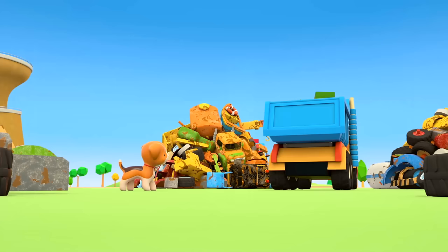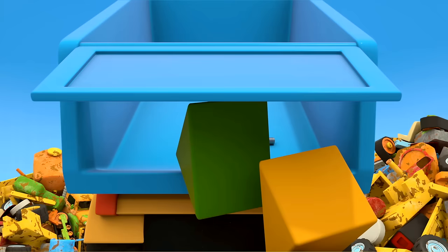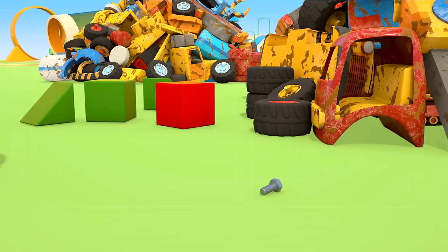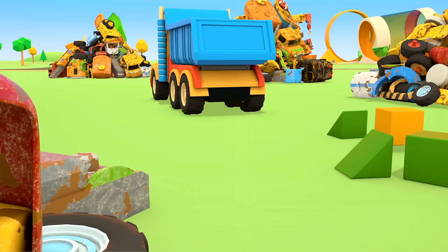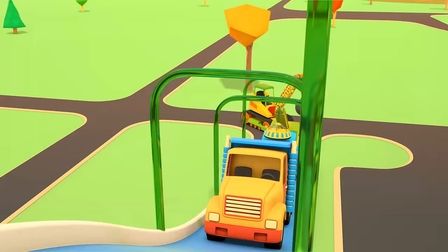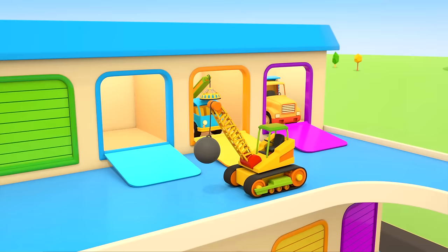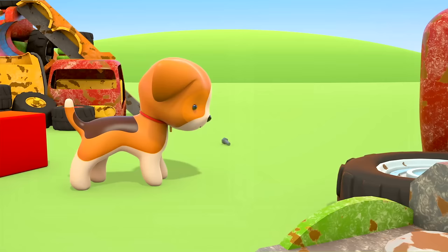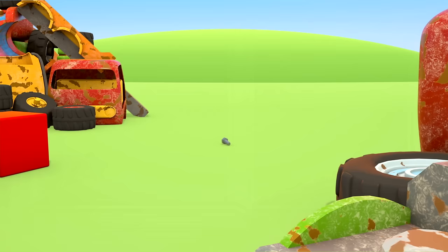Lift up your body, dump truck. The blocks and the bolt. Grab the bolt, puppy. The helper cars are returning to the garage. The wrecking ball crane is last to get inside. Puppy, you take the bolt back to the playground. What a wonderful idea! Use the wagon to carry the bolt.